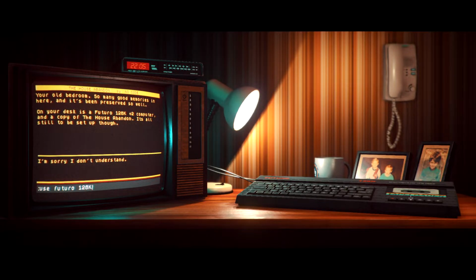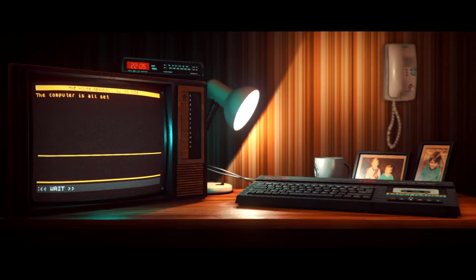208k. That's two. Okay. Can I just type in use computer? Start to plug in the various cables and leads. Why did I not think to type in computer? The computer is all set up and ready to go. There's a game here too.